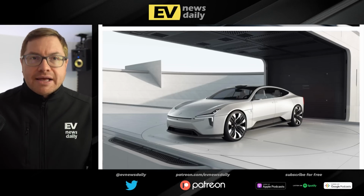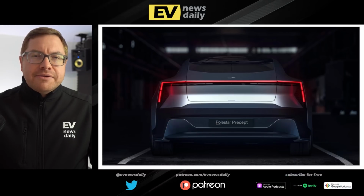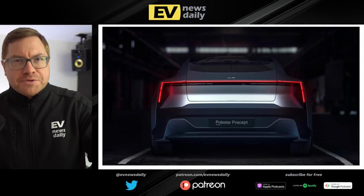That's the concept when it comes to aesthetics. That concept car, the Precept, was a stunning car. The Polestar 5 sedan is set to debut for a 2024 model year, so out in 2023.